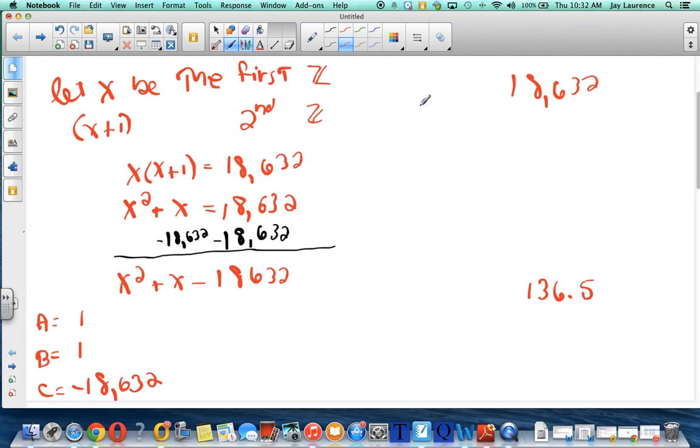Maddie is going to warn us not to round that. Leave it as about a half. I mean, we round it to the nearest tenth, but don't round it to the nearest whole number unless it's really, really close to the next whole number. Like if I had gotten 136.998, then maybe I'd call it 137. Or 136.0005, I might call that 136. But this one I'm not going to round.